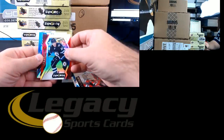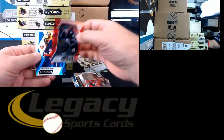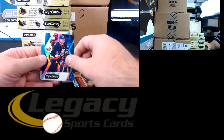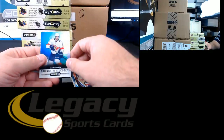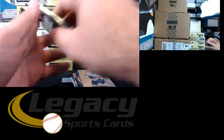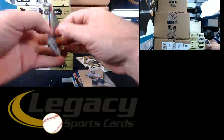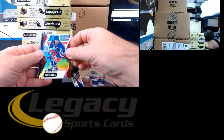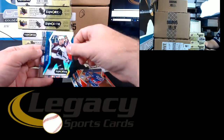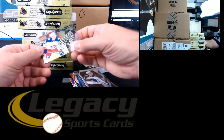Jack Roslovic, rookie, going to Winnipeg. Pat LaFontaine, New York Islanders. Ian McCoshen, going to the Panthers, noteworthy newcomers insert. Mark Messier, New York Rangers. Alex Kerfoot, going to Avalanche. Pierre-Luc Dubois, exceptional talent.